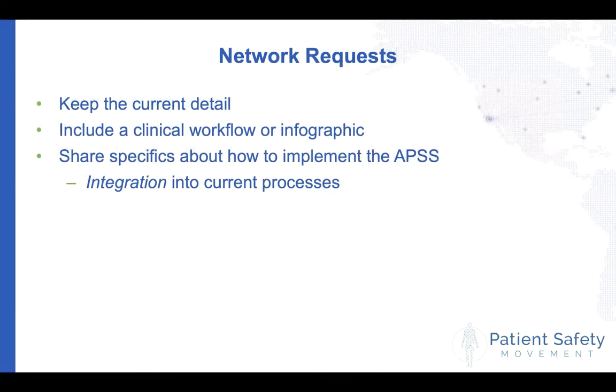Now, I was hired as the first chief clinical officer here at the Patient Safety Movement Foundation in November of 2019. And one of the first things that I did was to talk to people across our network about our APS. What I was interested in was understanding what was working for them and what wasn't working and what we could do to improve. Overwhelmingly, what I heard is that our APS are well respected and that organizations really appreciate not having to do this research themselves each year. They really like the detailed information that we provide and they don't want to see that change.